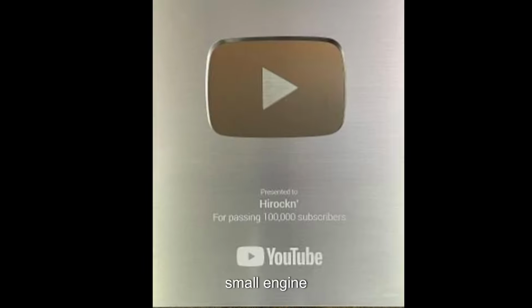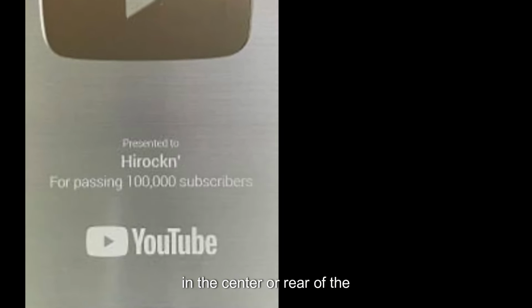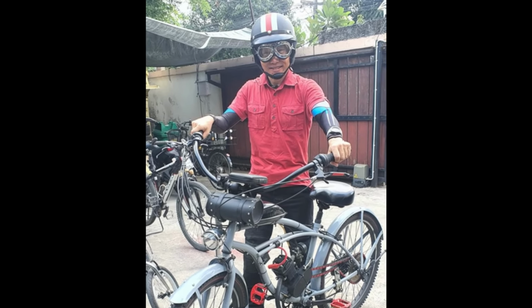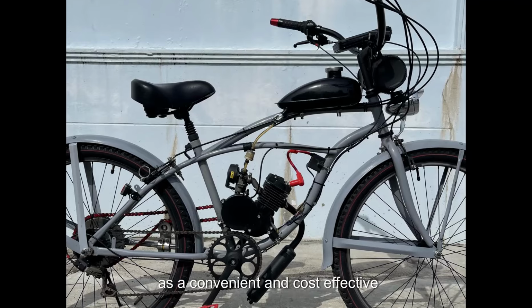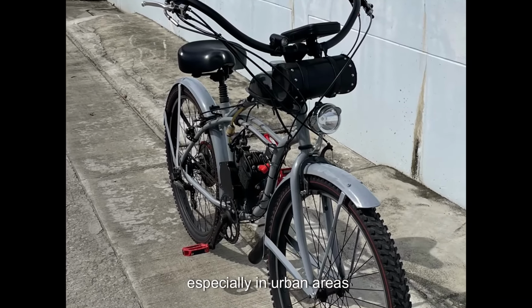A motorized bicycle is a type of two-wheeled vehicle that combines a traditional bicycle with a small engine. The engine is typically located in the center or rear of the bicycle and provides power to propel the vehicle forward. Motorized bicycles are often used as a convenient and cost-effective means of transportation, especially in urban areas.